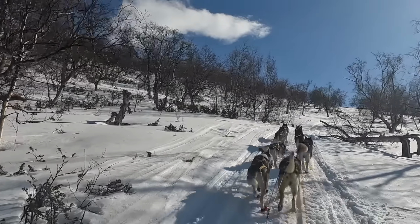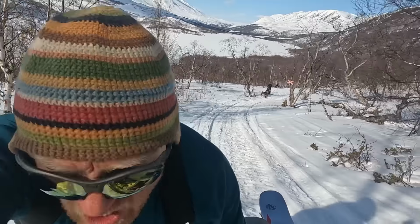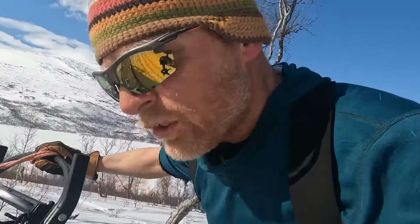That's serious uphill. Several hundred meters, quite steep, but the snow is good, but the temperature is a little bit too warm right now. I don't know. Oh yeah, you can see how much uphill it is. It's not super steep, but it's a kind of never-ending.